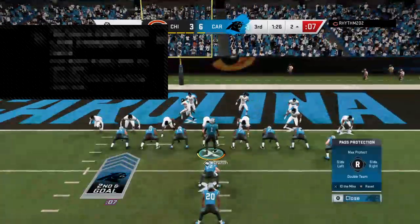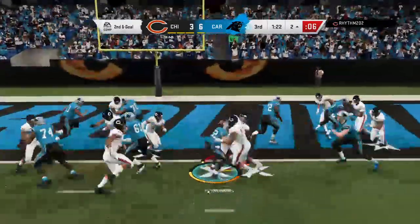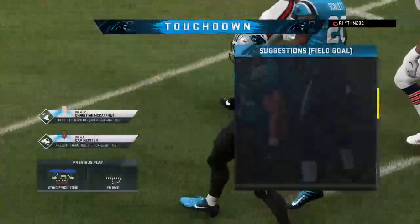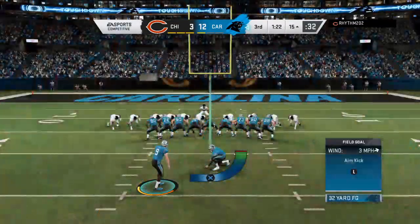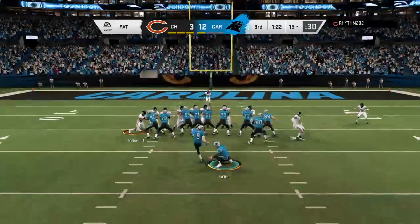From the 2 now, 2nd and goal. On the ground, McCaffrey. And he takes it into the end zone for a Panthers touchdown. Taking it in from 2 yards out. And the Panthers widen their lead. Well, they had their chances in the first half, you remember, but had to settle for 2 field goals. This time they come away with 6.